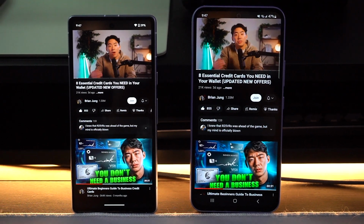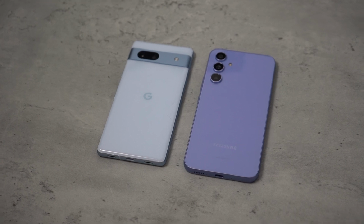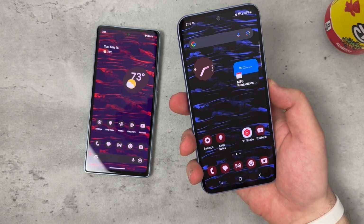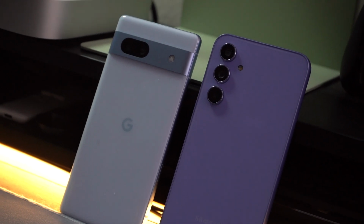How's the actual battery life? So they're both good. Actually, let me put it this way. Pixel 7 is good. Samsung Galaxy A54 performs like its older brother, Samsung Galaxy S23 Ultra. It's great. Like, I don't need to worry about charging this device.